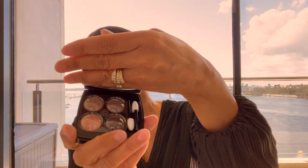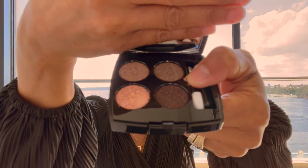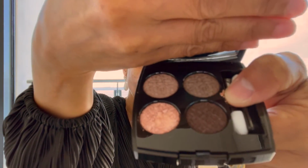Everything's reflecting in the mirror, so I don't really want that. And that's what the eyeshadow looks like. It's got the 2 brushes inside there, and that's the colors. Sorry, but everything is reflecting on this mirror and that's not what I want to show you all. So that's what this eyeshadow looks like.